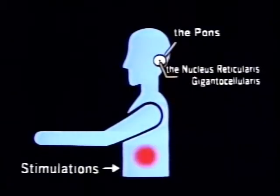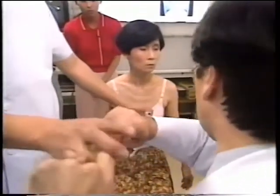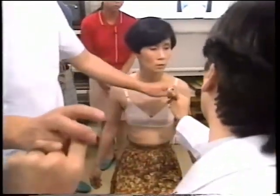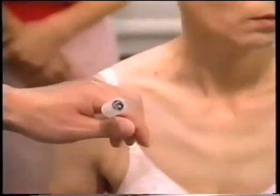When the skin near the abnormal area is stimulated, the information from the abnormal area is electronically sent through the nerves to the part of the brain called the pons, where it is relayed to the nucleus reticularis gigantocellaris, which is located on both sides of the nucleus raphe magnus that exists in the center of the lower part of the pons, which sends negative feedback to the alpha motor neurons and relaxes the muscles. Electromagnetic resonance between two identical tissues can also relax muscles.